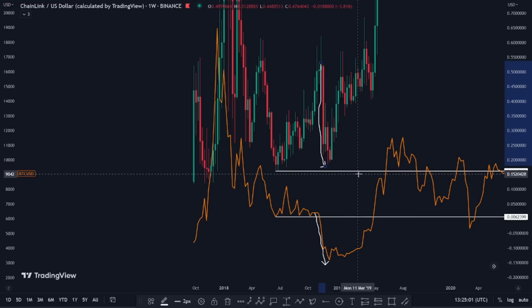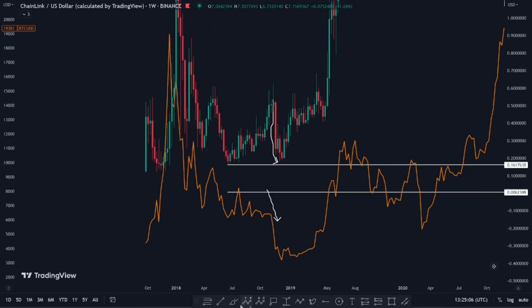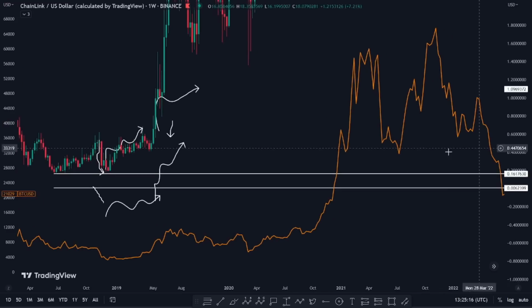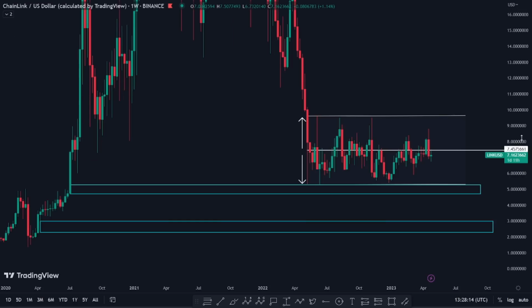So it's happened before, and then look at what happened after. A bit of consolidation, Bitcoin recovered in that time, and then Bitcoin shot up, and Chainlink did the same. So keep that in mind, because that's a bit of confluence to the story that maybe we've already seen the bottom for Link. And if it's not the bottom, I don't think it's going to be further from this. So what I want to say with this, of course it's not financial advice, but I think that this zone over here is a good zone for holders to buy.